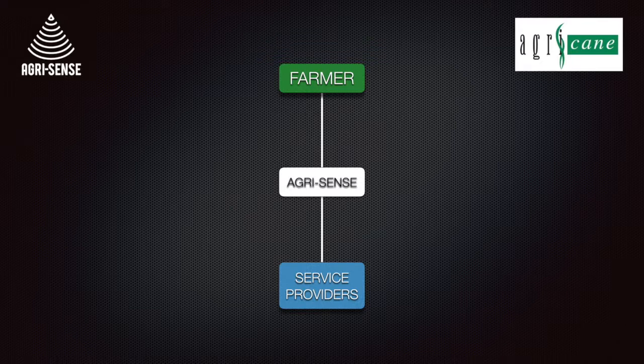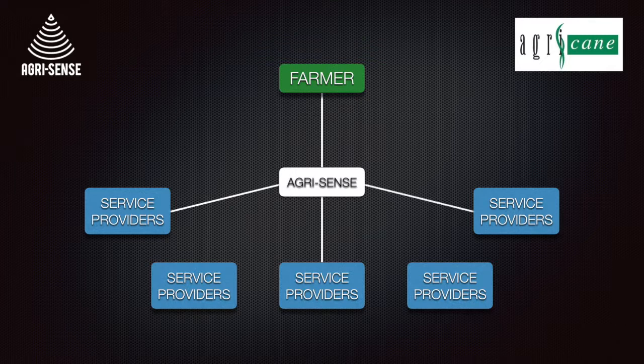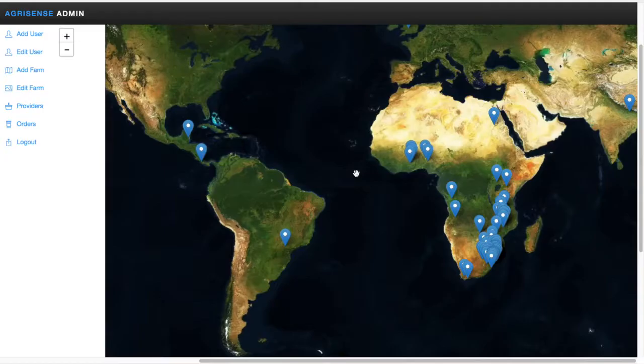They can order services from their provider, which are area-based and spatial, so providers know exact quantities and where to apply these. Farmers are also given access to a number of service providers, giving them choice and basically giving service providers access to clients.